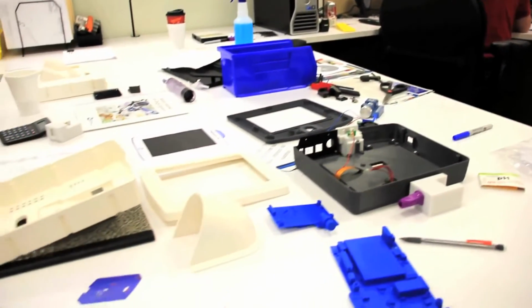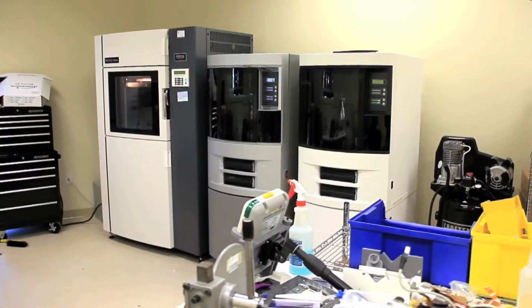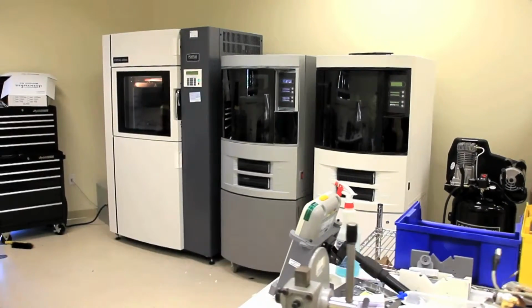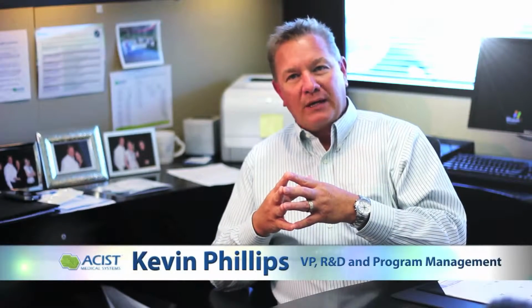What the FDM technology allows you to do is it really allows you to put a plastics manufacturing center inside of a lab, and it allows you to make any geometry out of any file, and you're never stuck with one design. I think it facilitates the creative process.